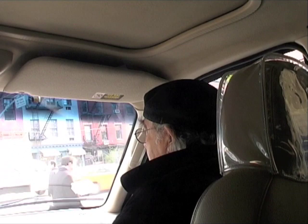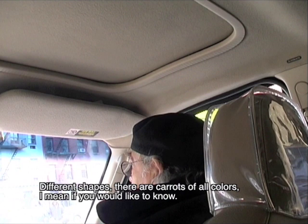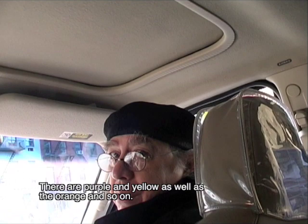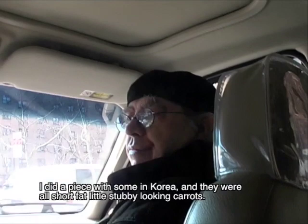Like a difference in the carrots. And wherever you go in the world, they look a little different. Different shape. There are carrots of all colors. I mean, if you'd like to know, there are purple and yellow, as well as the orange and so on. And the ones that I did, and I did a piece with some in Korea, they were all short, fat, little stubby looking carrots.